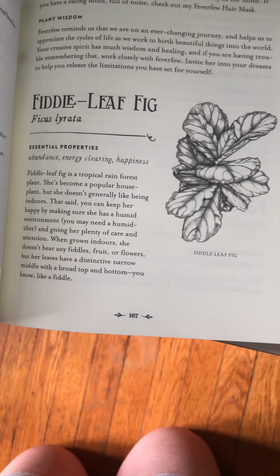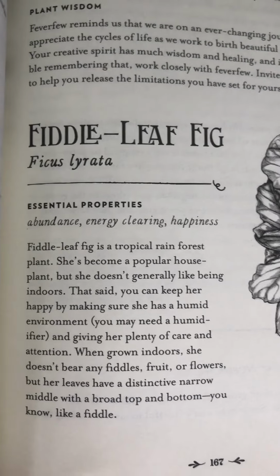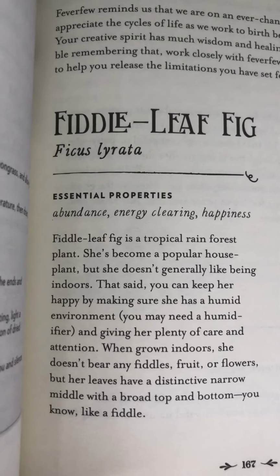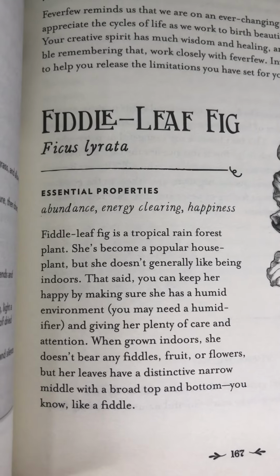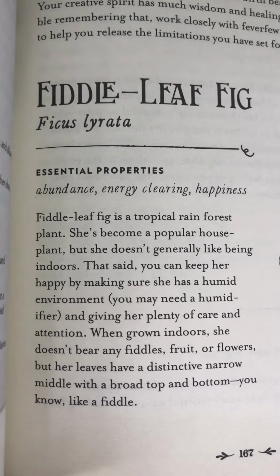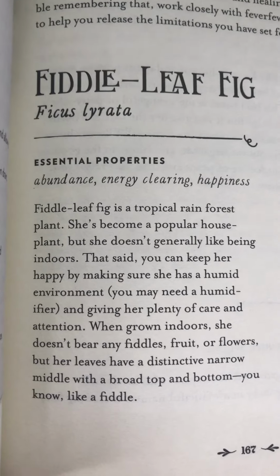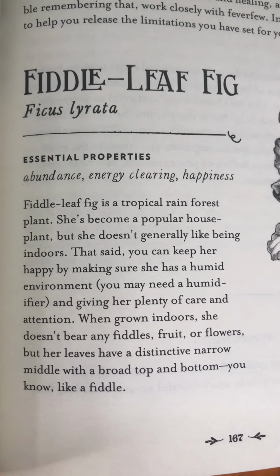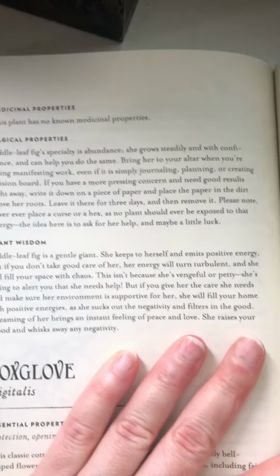So the essential properties of them are abundance, energy clearing, and happiness. And that's really what I felt when I walked into the room after bringing her in. I had to clean the whole room, basically a big deep clean in a whole bunch of areas. Fiddle leaf fig is a tropical rainforest plant. She's become a popular house plant, but she doesn't generally like being indoors. Give her a humid environment, plenty of care and attention. So then she writes, we don't know that there's any medicinal properties for her.